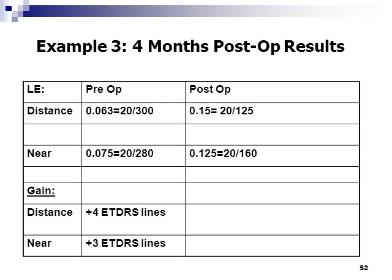Here we have a 4-month result of another patient. This case was done in a bag in the lens technique. And again, 4 lines of improvement for distance and 3 lines for near were achieved.